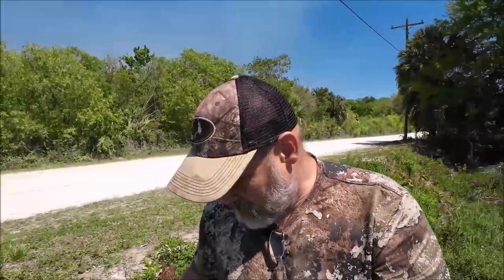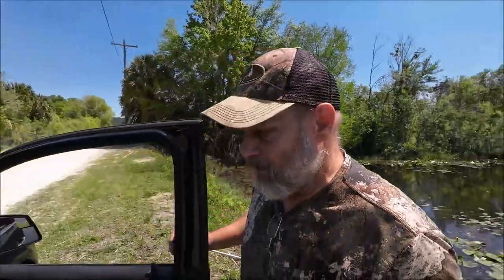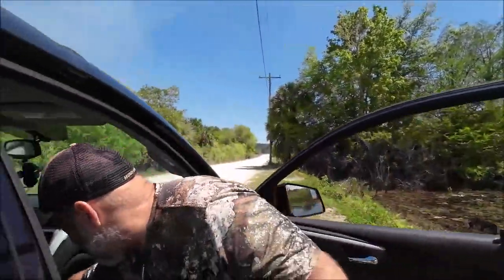Okay, guys, so we're going to walk up here. Monkey says she's not getting any bites either. So I'm going to see if she wants to go down to the river and see if we can get any bites down there.